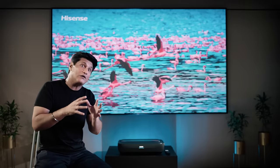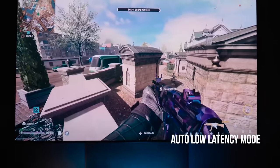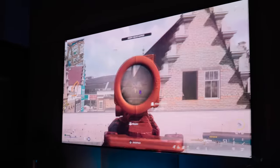Isme automatic low latency mode, which means that you're really not going to be having any of that problem that happens with gamers where the action is too much and the television or the projection system cannot keep up. So this does a kick-ass job there too.